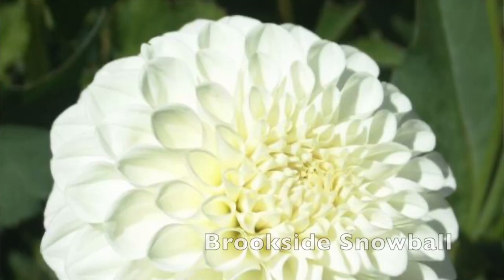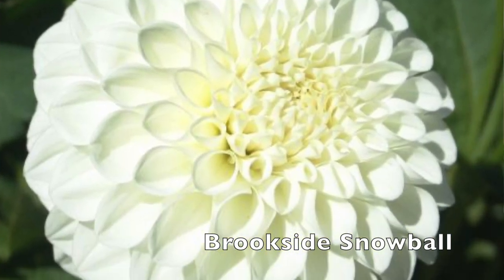Next, we have Brookside Snowball. Two years ago, I grew a dahlia called Snowflake. It was a little white pom-pom dahlia. It was not a tall dahlia, and no matter what I did, I could not get it out of container gardening size. So Brookside Snowball, according to the websites, is taller. It's still slightly larger than a pom-pom, so the blooms on it are about this big. And I'm looking forward to adding that one because you can never have enough white dahlias.